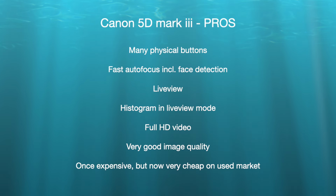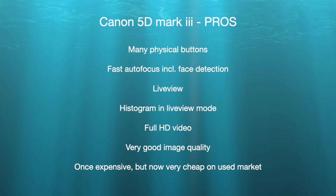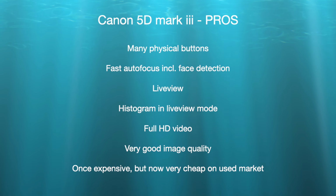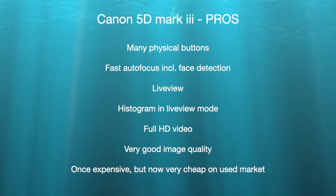And of course, the image quality of this camera is quite awesome, even seen today, compared to many of the cameras of today. And it was once a very expensive camera, but today, on the used market, it's very cheap, so if you like this kind of camera, go get one.